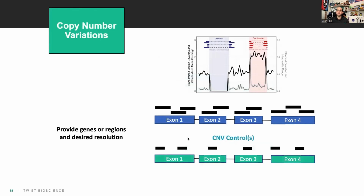And let's say you want to work with copy number variation. All you need to do is provide us the genes or regions of interest and the resolution you're trying to look at, and we can help design the probes accordingly. Most of the time, if you're looking at our exome or just want to span across a gene, we use our normal tiling, where we ensure our probes completely span the exon without too much padding into the intron. This works perfectly fine for exonic-level or gene-level copy number.